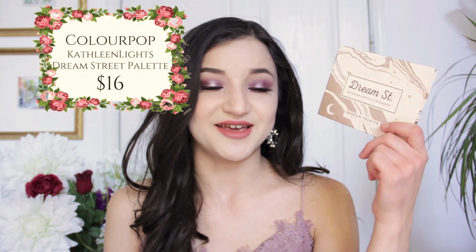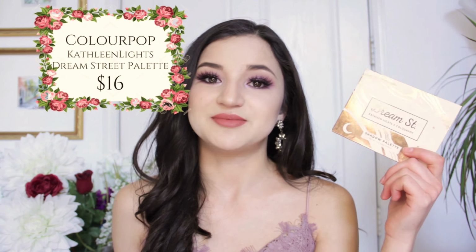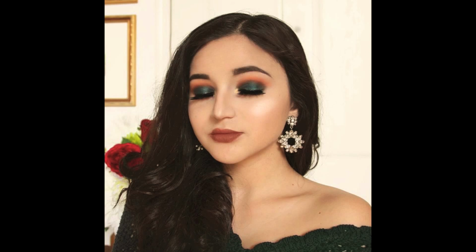So the next one I want to mention is the ColourPop Dream Street palette with Kathleen Lights. I did not expect this to be in my top 10 favorites so quickly because I've only had it for about a month, but I have used this non-stop. I did take this on vacation with me over winter break, so I use this basically every day. And I've used every single shade in here.